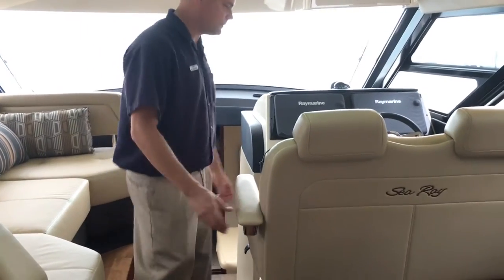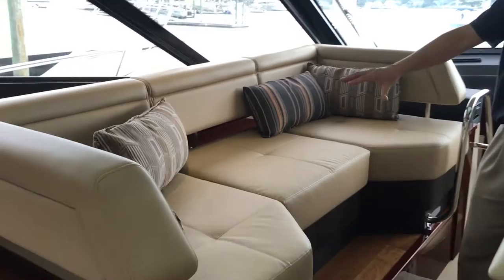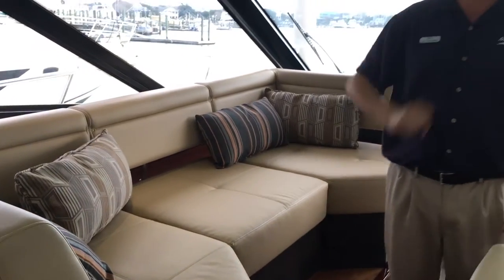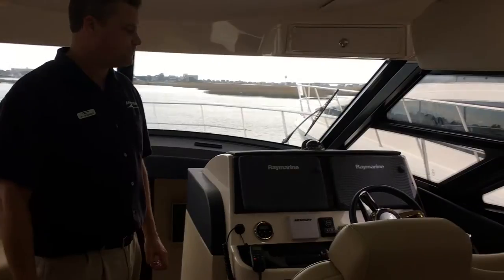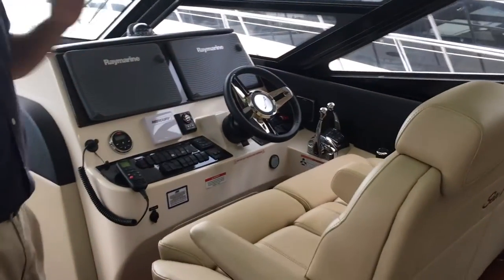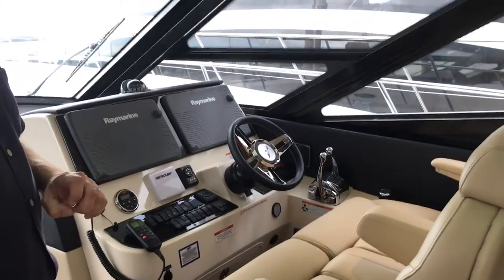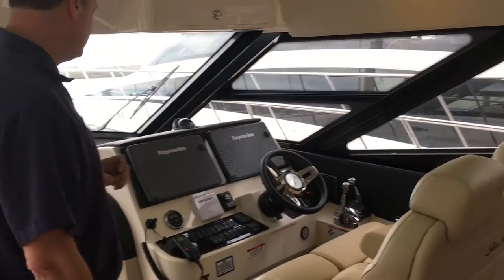Moving just a tad forward, we have our dinette area up top here. Nice couch system that sits up high, so you have great visibility. You've got 360 degree view in this cabin. You can look out at all times. We have our helm system over here, which is obviously down below. By having the helm system here, you're driving the boat with your guests inside, and you're also inside of the air conditioning or in the heat, depending on the season.